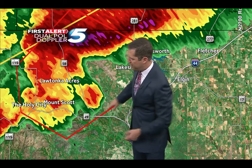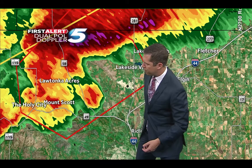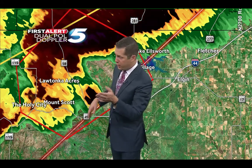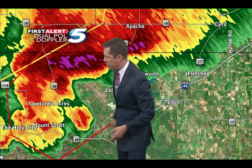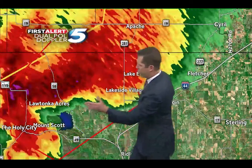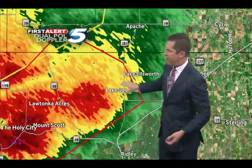So it looks like we've updated the tornado warning. We trimmed the fat a little bit off of the warning. So Lawton, you're good. Ridley, you're good. But Mount Scott, Holy City, storm is now northeast of you. You're still getting the rain. With this storm, you still see that inflow coming in with that tornado, likely about 1.5 miles just northeast of State Highway 49 here. Here is Lake Ellsworth. This thing's going to roll right over Lake Ellsworth right now, and it's getting ready to depart or move out of the Wichita Mountains there.